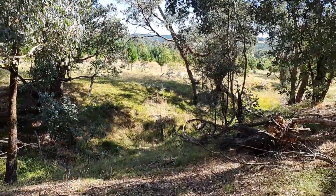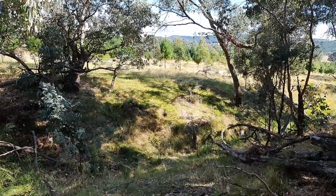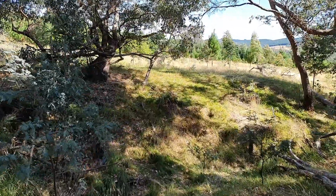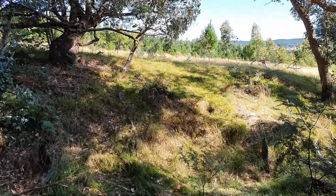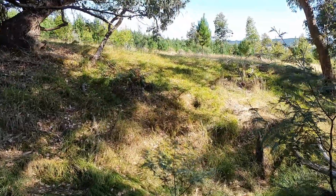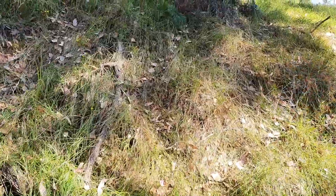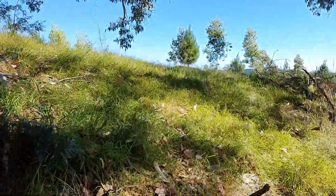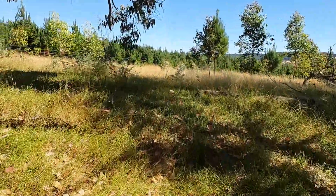But I do want to take a quick walk. We're going to go down into the gully and then up the other side, because it looks like I have been kind of wrong about where the fence line runs in my mind for a little while now. All the way down. And then up the other side. Oof. Okay. Awesome.